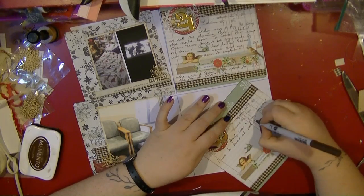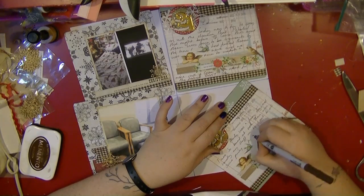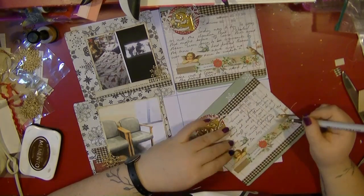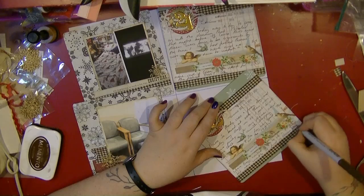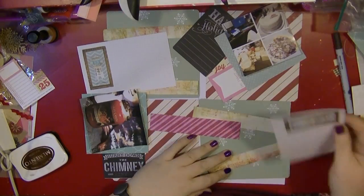And I really like how these journaling cards look, because they weren't journaling cards, they were pieces of 6x6 paper, but I wrote around the printed design, and I'm really happy with how that looks actually. It adds Christmas to this page, when there's not really much else Christmassy. So that's those pages done.